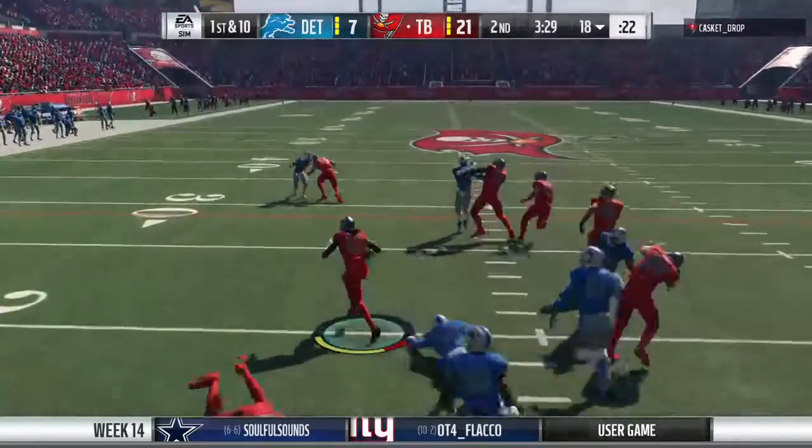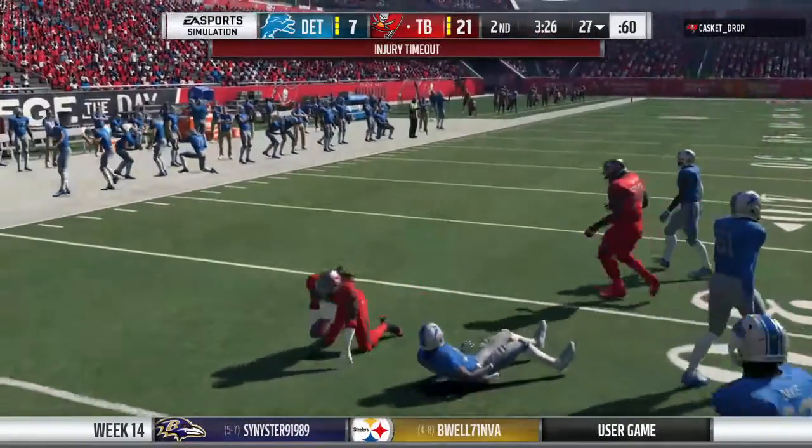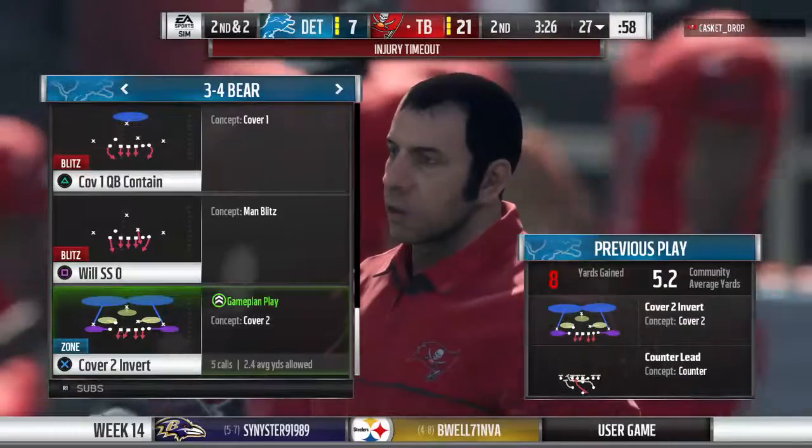This is Marshall. And able to break one tackle, but then quickly brought down. But a nice little gain.